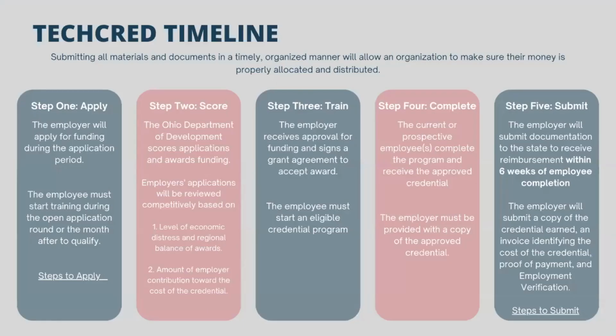Okay, so our TechCred timeline. As AWT, whenever I am assisting someone with TechCred, I try to make sure they understand the importance of submitting materials and documents on time. This will allow any organization to make sure the money is properly allocated and distributed. If a deadline is missed or a piece of documentation is missing, it is less likely that that organization will be able to be approved for TechCred funding. So I always stress to follow the application rounds and deadlines.